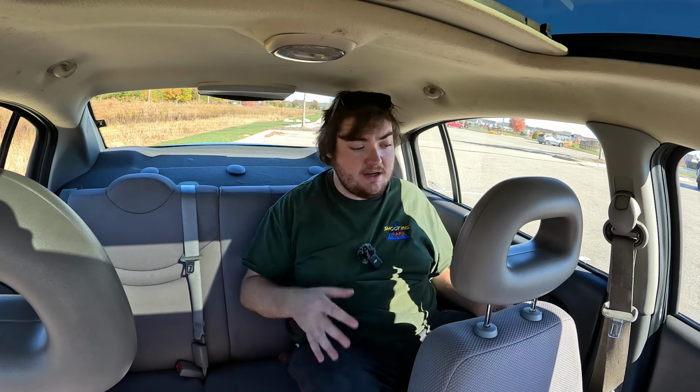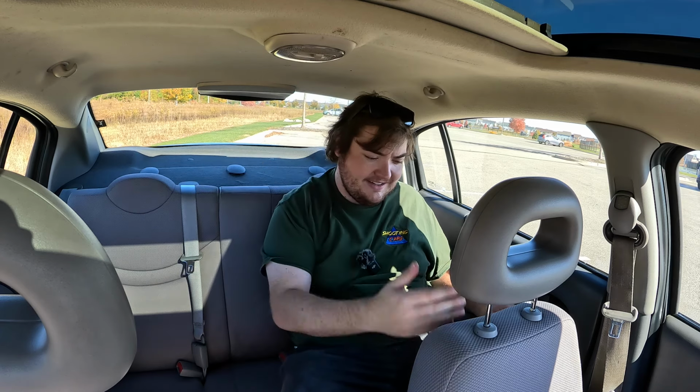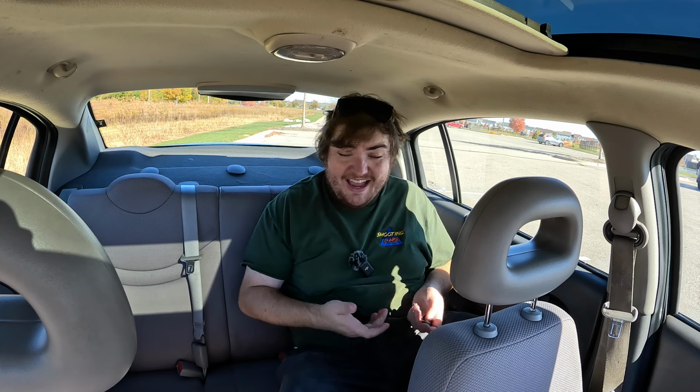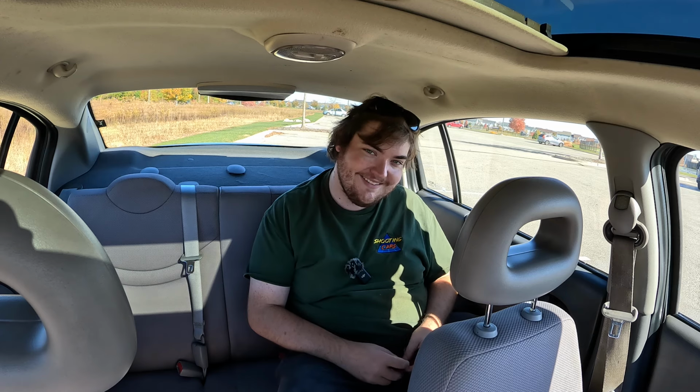But not a bad back seat. Spatially, head isn't hitting the ceiling. I'm 5'11", not a small guy. Knees are not hitting the seat in front of me. So I actually fit back here, which couldn't be said about all economy cars of this era. So that's a small victory for the Ion sedan.